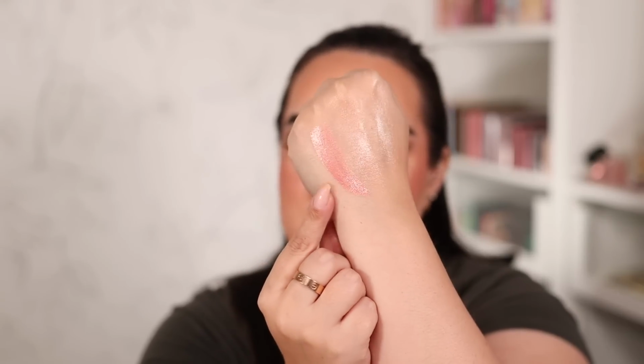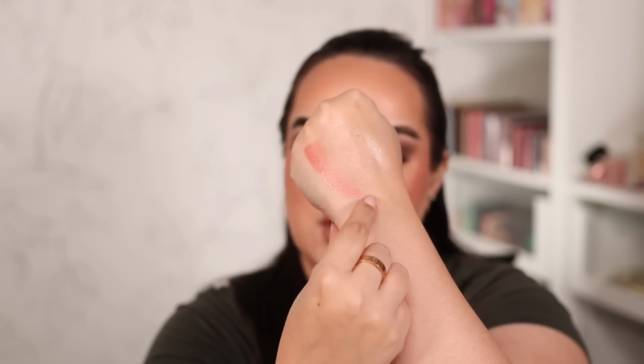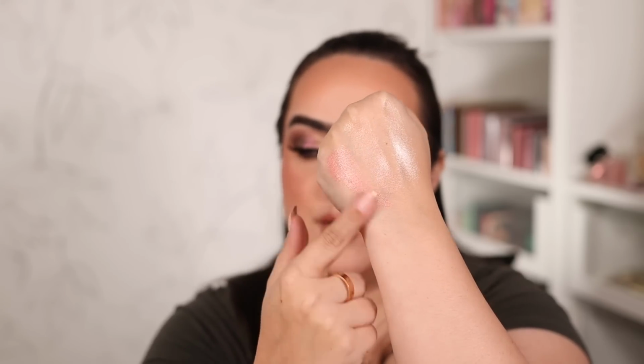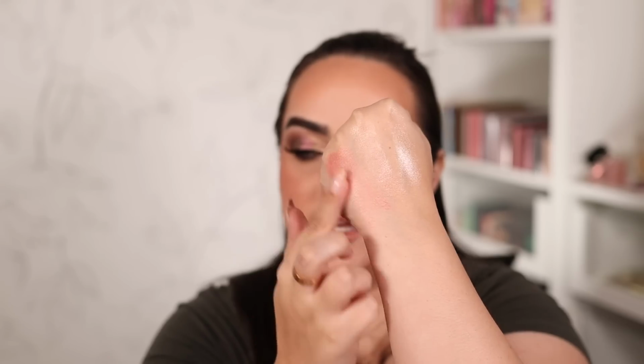Now, Pink Gasm on me, I don't love as a highlighter. I actually love it more as a blush. So take a look right here, see how it's a lot darker than the Pillow Talk shade. The Pillow Talk shade is an actual highlighter shade for me, while Pink Gasm has incredible shine, but it is more of a blush shade for sure.